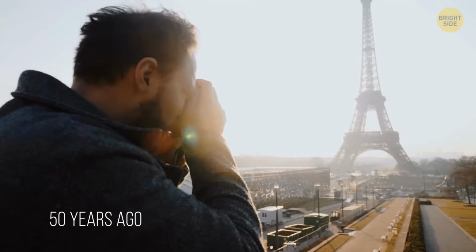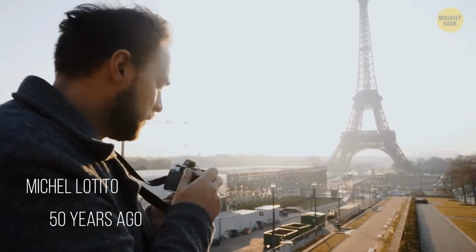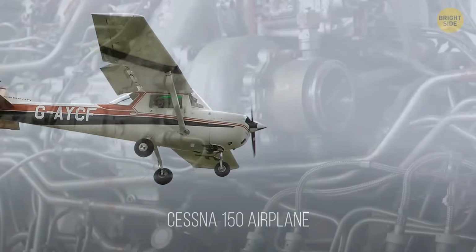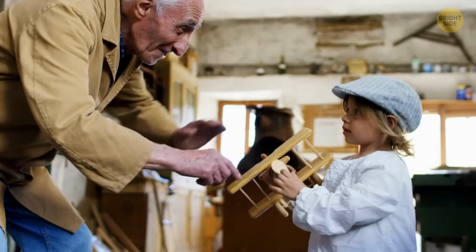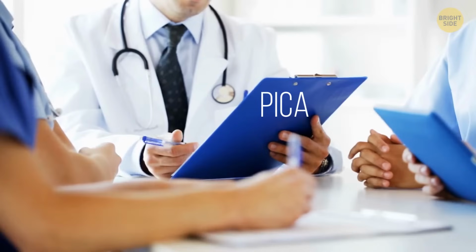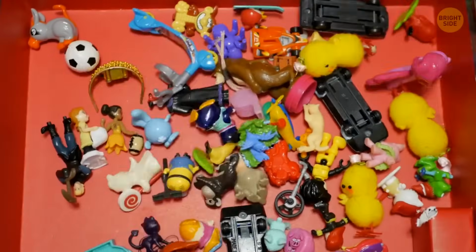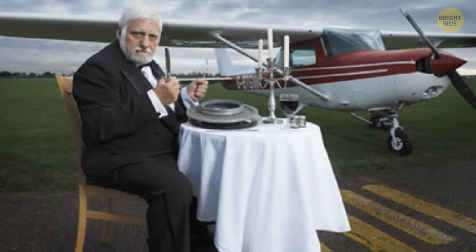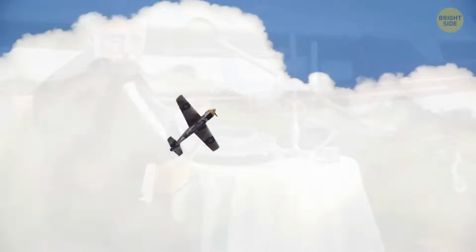Almost 50 years ago, a man from France took up a very unusual task, eating a Cessna 150 airplane. He developed a pretty uncommon tolerance for eating dangerous things at an early age. Hey, where was Mom? Actually, he had a rare condition known as pica, which makes you hungry for things that are usually not considered food, like toys, grass, or in this case, an entire airplane. It took him 2 years to finish this large metal-filled meal, and then he took off.